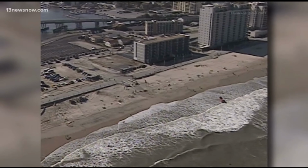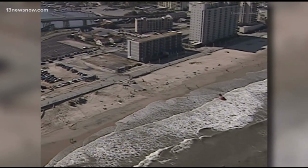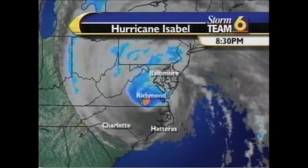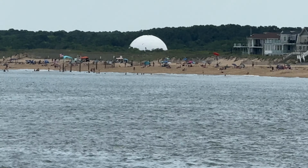Around this time 19 years ago, the entire region was bracing for impact. Isabel had developed into a Category 5.